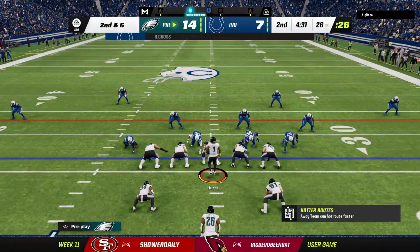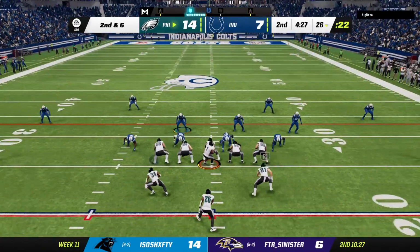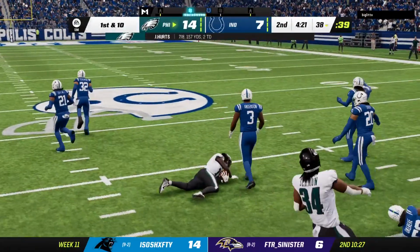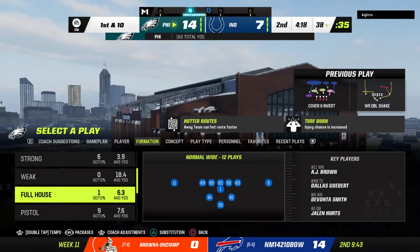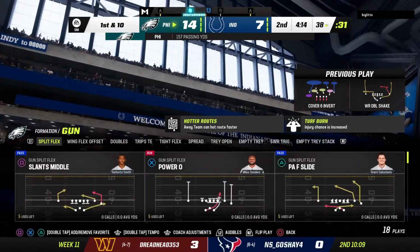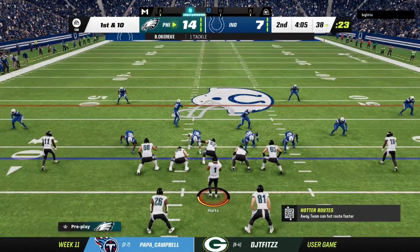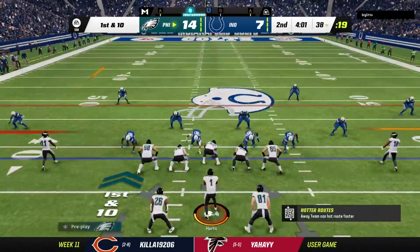Following the pickup of 4, here's 2nd and 6. Throwing is Hurts. Got a man, it's Brown. And they're able to get this one across the 35. He had the touchdown earlier. This one's going to get him a first down. Good strong throw and catch right there. And so far in this game, the alleys have been open for them to get completions, and they're taking advantage of it. So here's a 1st and 10 at the 38.